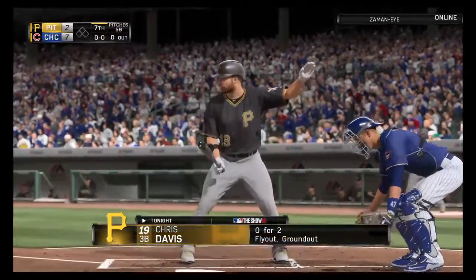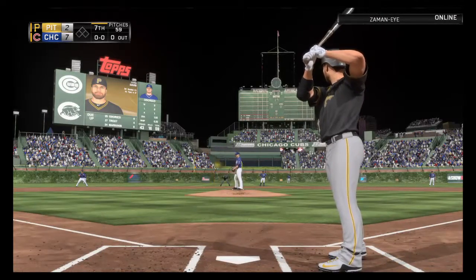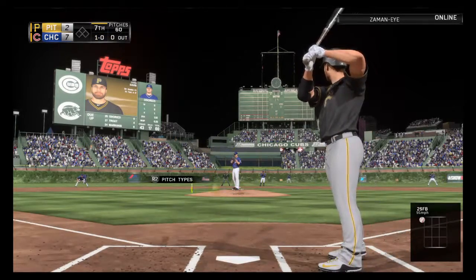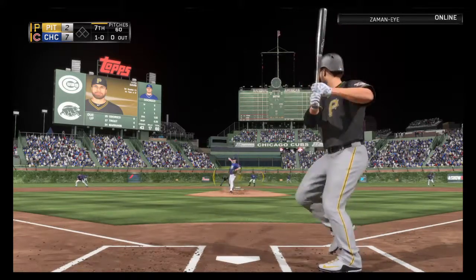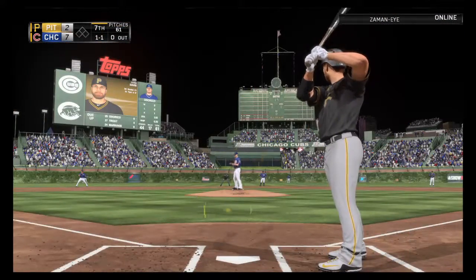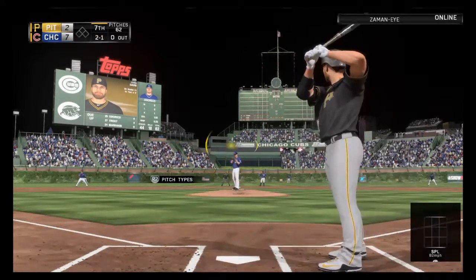Chris Davis will step in now. He's bounced out and flown out in his first 2 plate appearances. Chris Davis. Up and away to start the inning. It's 1-0. That one will get out of play, and the count evens up at 1-1. And they'll come back with 1 in the dirt as the count moves to 2-1 now.